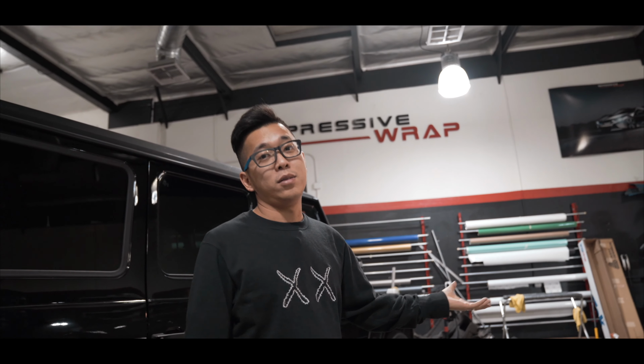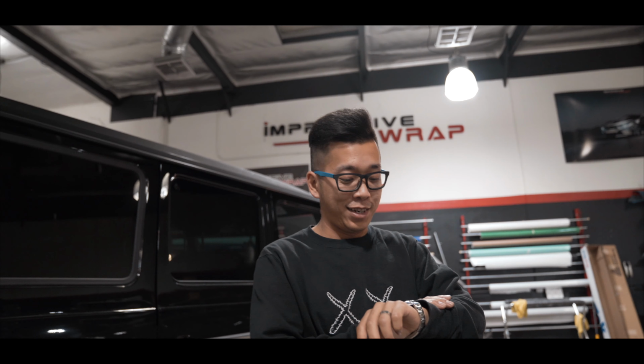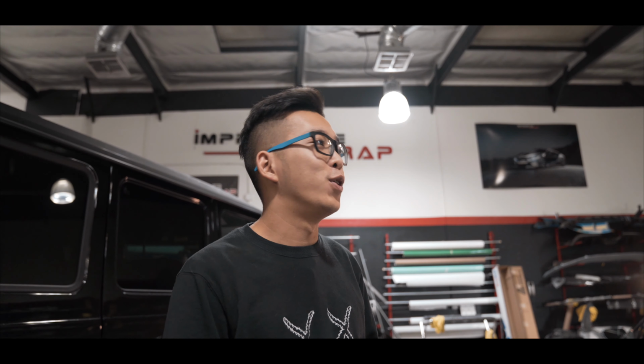So now Eddie is doing the ceramic coating, and now it's like 2 a.m. in the morning, and the car has to leave in the morning at 6. No, actually 7. But you know, it is what it is. We're supposed to have the car sit a little longer for the ceramic coating. But as long as we have like 5-6 hours to cure the ceramic coating, we should be fine.